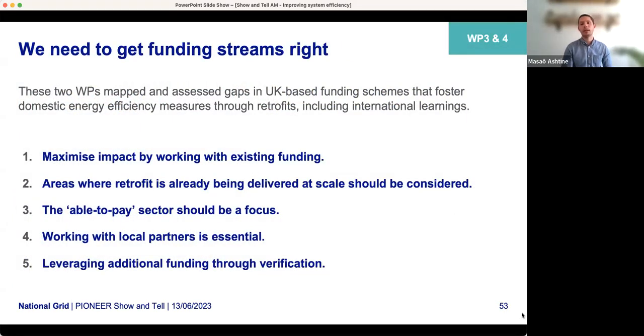So in Work Package 3 and 4, what we're really trying to figure out is how do we get the funding right? There's a lot of funding available, and a few tools at a government level to figure out, if you're a homeowner in a certain area, or at least nationally, what funding applies to you as somebody considering a retrofit program. But we found there are a few gaps, particularly how does this bring value to the DNO specifically, and what is the business case that would best help the DNO distribute the funds to enact a proven retrofit activity, because that's the thing.